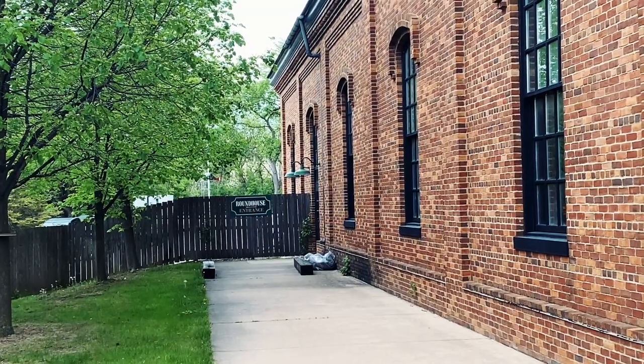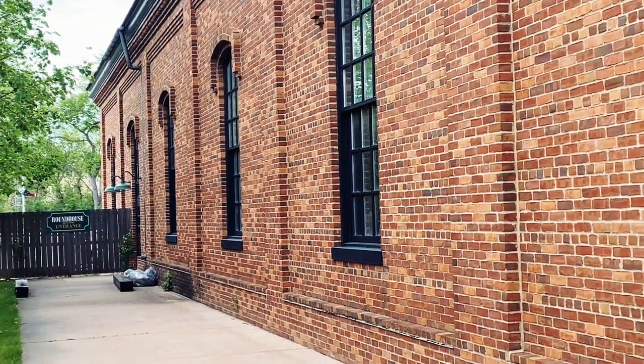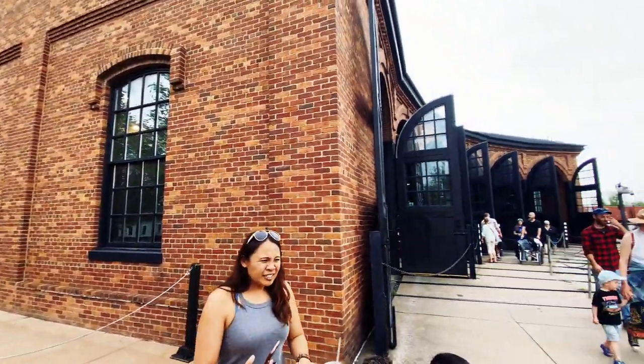It says the Roadhouse. Is that where Baby lives? Does Baby live at the Roadhouse? Is that what the movie was? I never watched it. Never watched Baby.